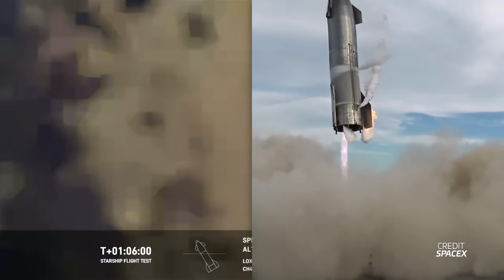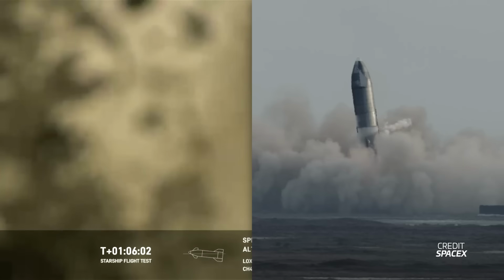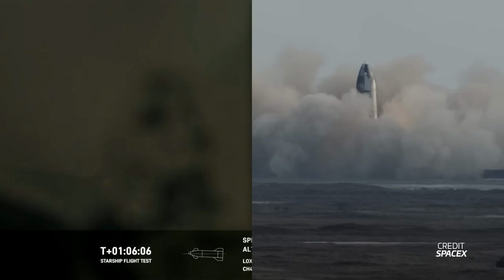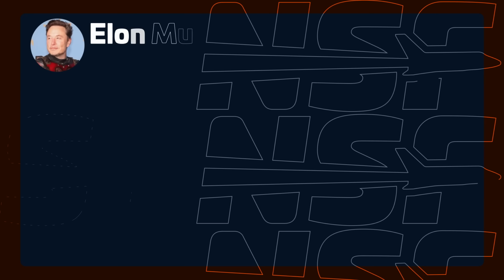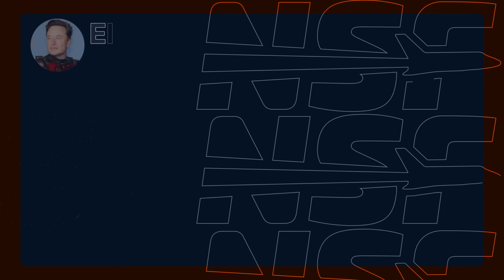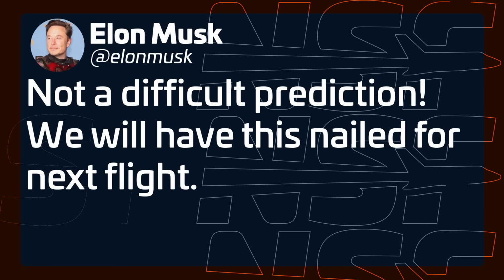Elon confirmed on X, formerly known as Twitter, after the flight that both stages had splashed down successfully despite all of the challenges. The booster landed on target and the ship was off by a few kilometers due to the flap damage. Elon also said on X about the issue with the flap burn through, "We will have to get this nailed for the next flight." So we should see a lot of work ahead of Flight 5 to precisely solve this issue.